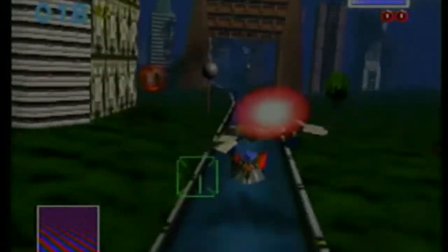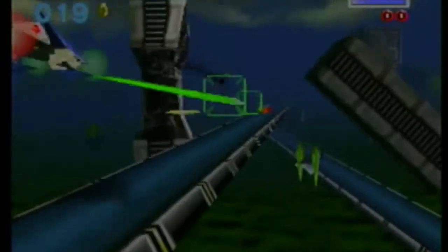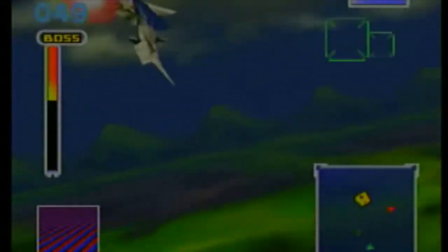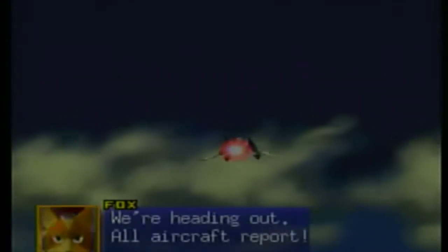Everybody stay alert! Pretty smooth flying, Fox. Annoying little fly. My Emperor! I failed you! We're heading out. All aircraft report.